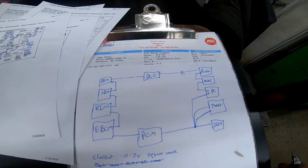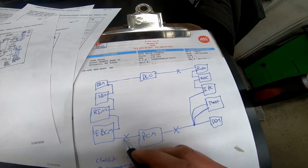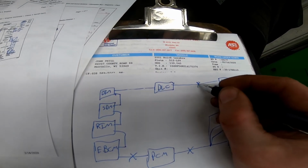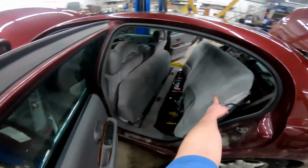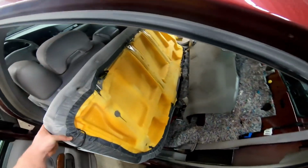So here you can see on the wiring diagram, I have removed the PCM from the equation and I've removed the radio. So that whole half of the network is no longer connected to the DLC. So my problem is either with the ABS, the rear integration module, or the airbag module, or the dash integration module. Now I decided right away to go towards the dash integration module, as that's one of the easier modules to access, and it's located behind the rear seat.